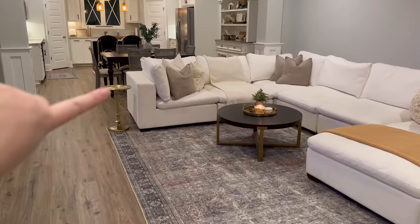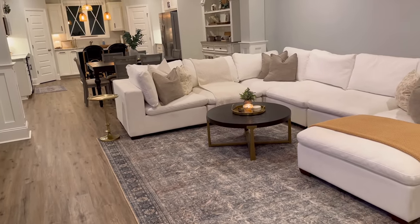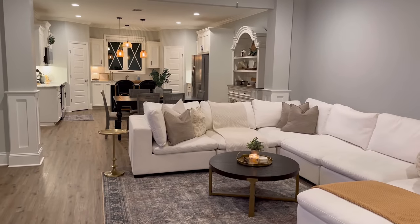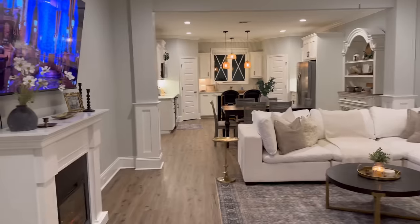And we forgot that little table I found on Facebook Marketplace. I actually got that for the girls' room, but it looks really cute in here, so I'm debating, should I put it in their room, or should I keep it here? I haven't shown their room makeover yet. I'm not quite done with it. I hadn't decorated yet. I hadn't gotten that on video. So once I get that done, I promise I'll get it up.